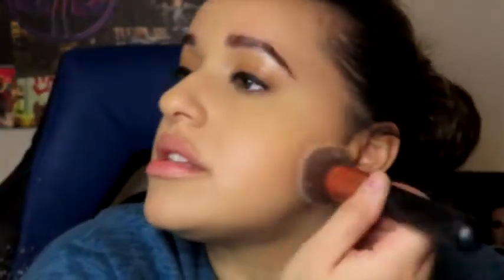Oh my gosh, this is so nice. Now, if I'm going for a natural look, I don't want to go crazy with blush, so I'm going to take the Ciate London Melted Light Dusk Blush, and I'm going to do it so light.